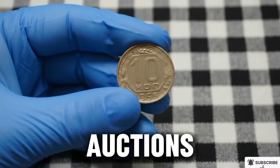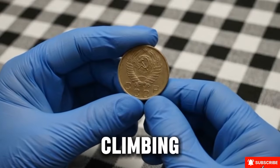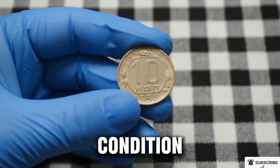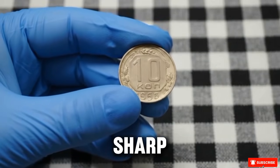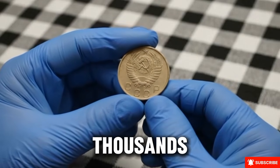Even in these secret auctions, the coin commands attention, with bids starting in the thousands and often climbing higher as experts recognize subtle details of its minting quality, luster, and preservation. Condition, as always, is everything. A coin with slight wear may fetch a respectable sum, but a coin that has preserved its sharp edges, its deep relief, and its metallic brilliance can command tens of thousands of dollars.